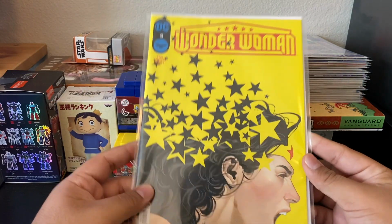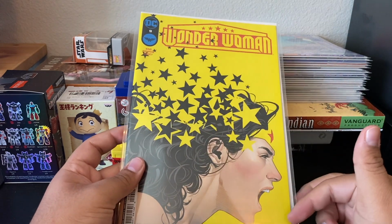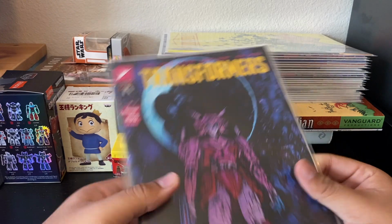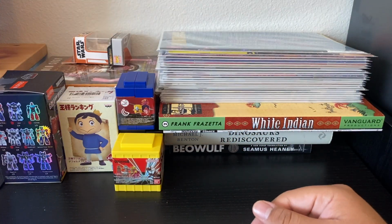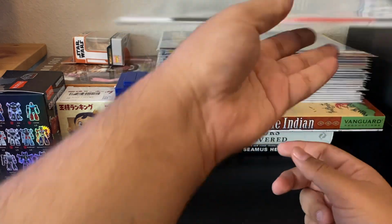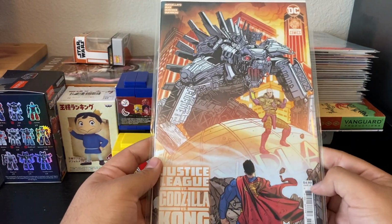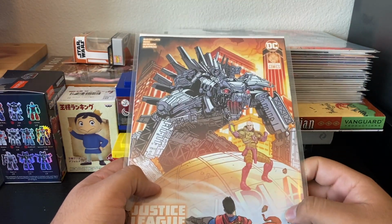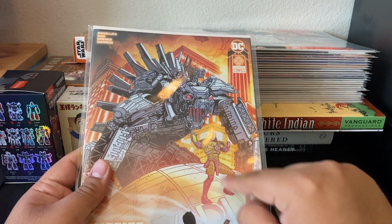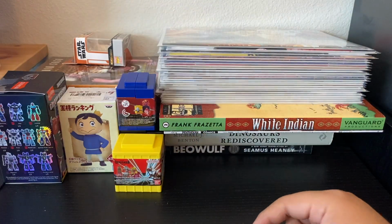Here's Wonder Woman #9. I like the idea. I don't like this yellow color. Transformers #8. As you guys can see, I bought both this month and last month's comic books. Ain't No Grave #1. Godzilla vs. Kong vs. Justice League #7. This was the end of the story, and it was pretty good. I just realized that he looks so stilted and rough looking here, but Mecha Godzilla is awesome.